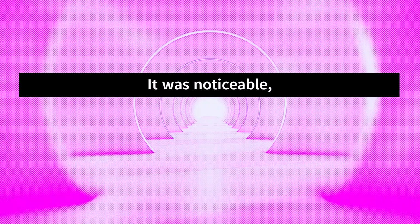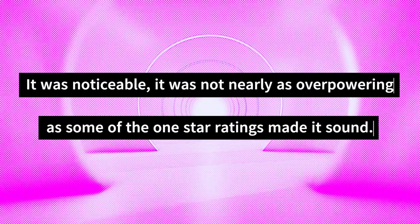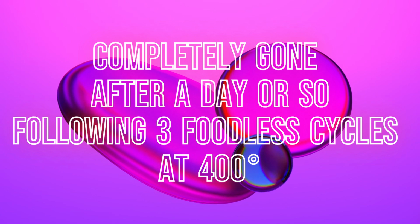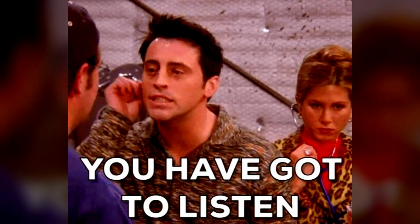"It was noticeable. It was not nearly as overpowering as some of the one-star ratings made it sound," one user says, adding that the smell was completely gone after a day or so, following 3 foodless cycles at 400 degrees. Here's a quick tip from a user to speed up the process of getting rid of the smell.